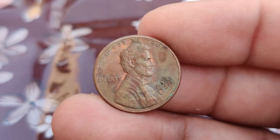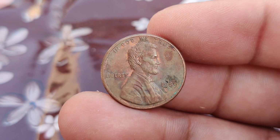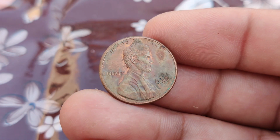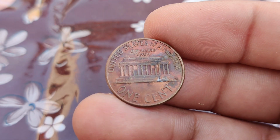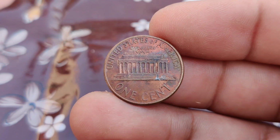These gray marks are often a result of toning or environmental exposure, which gives the coin a unique appearance. These features can make the coin stand out, especially if the marks form distinct patterns or enhance the coin's overall aesthetic. Now flip the coin to the reverse, and you might see what we call brown waves.